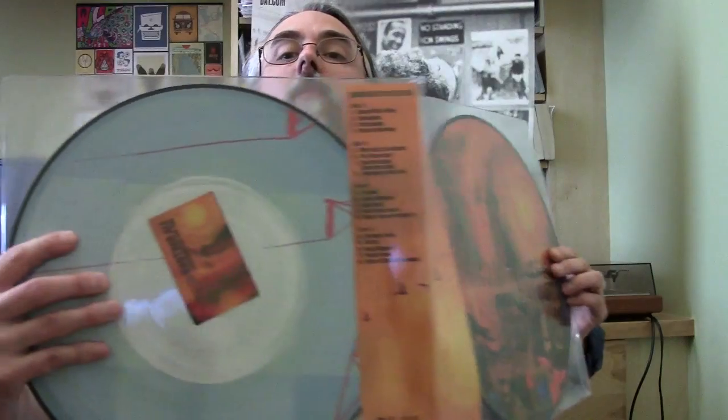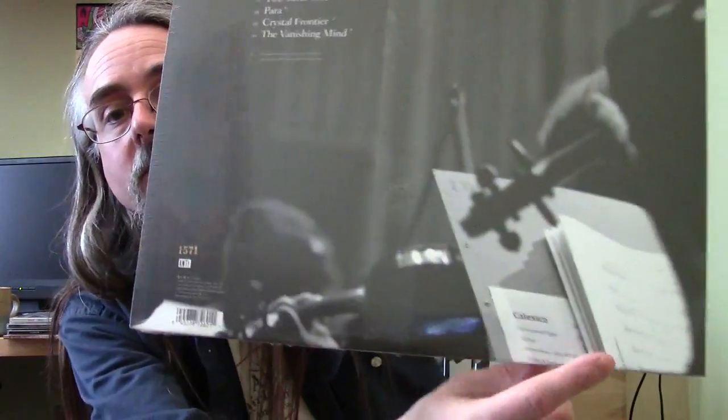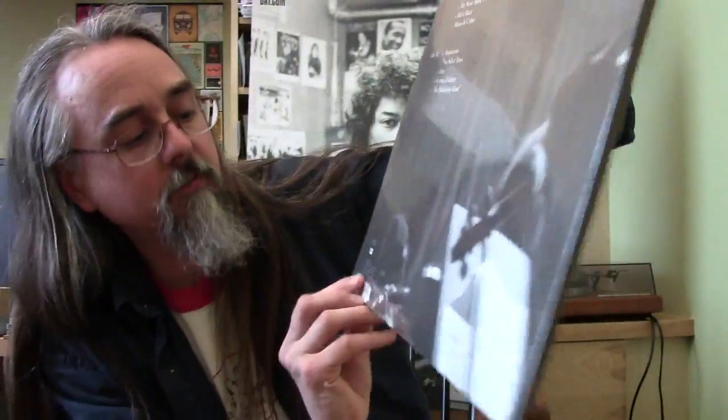Isn't that just wonderful? And here's the back. Here's the other side, and the download card. Very cool looking, a very cool Calexico record here. Includes a CD. And like many Record Store Day releases, we have, where is it? There it is.